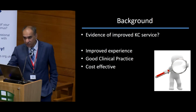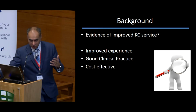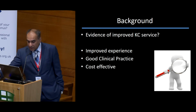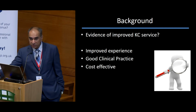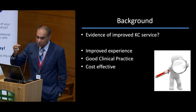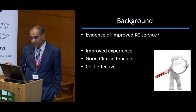So again, as I said, I tried to look for evidence, and there was no evidence out there. Funnily, there's lots on cataracts and hips and joints and things like that, but very little on keratoconus. I was looking to see if there's evidence of improved experience, evidence of good clinical practice, and evidence where the services are cost-effective. Now, there are lots of units around the country, Moorfields and Liverpool, Sheffield, that have some fantastic clinical services. But there was nothing that I could take and replicate in my unit due to the various pressures that we face.